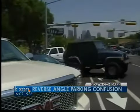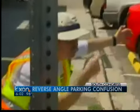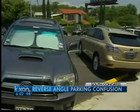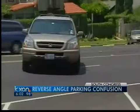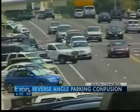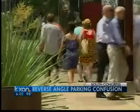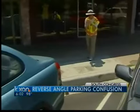Some got it on the first try. Others needed a little help staying in the lines. Big trucks barely fit. Then there were those who stuck to the old way, front end first. It's not just the person parking who has to pay attention. Depending on who you ask, everyone has their own opinion about the parking change on South Congress.